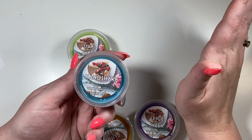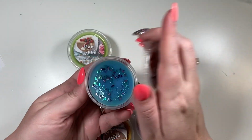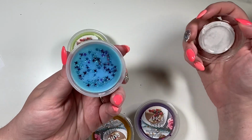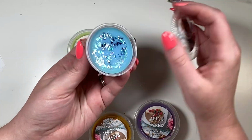Then we have Handshake, which is fresh notes of baguette, tobacco leaf, honey, sandalwood, velvetier, and vanilla. And this one was kind of a random one that we might not be able to melt in our small space, but it's just weirdly good.